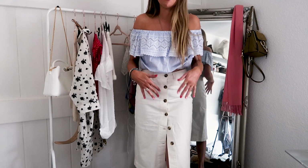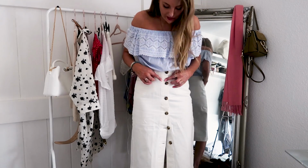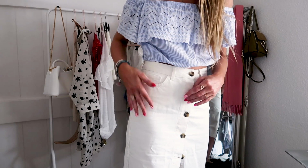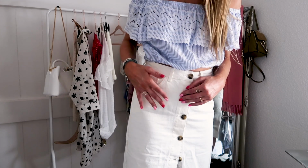And my sister was really shocked. She asked where it was from, and she was really shocked that it was New Look because, again, the quality is so nice. The attention to detail, like the buttons, is really nice. I think they're called horn buttons, and the white denim is not bleach white, it's a kind of off-white, which is so much nicer.